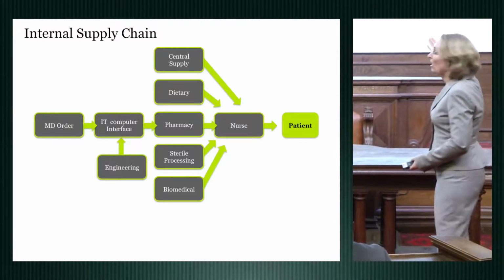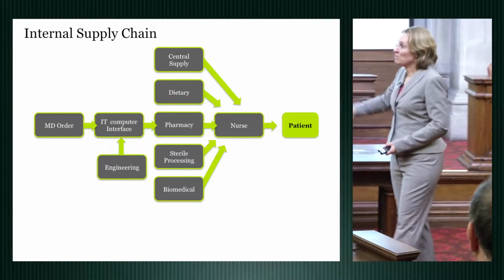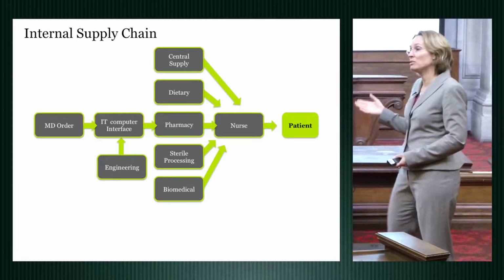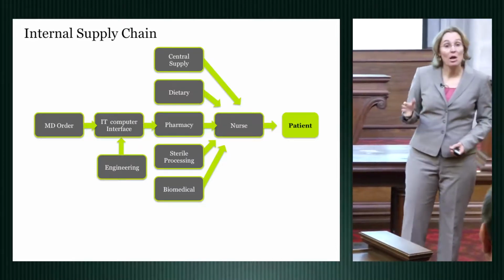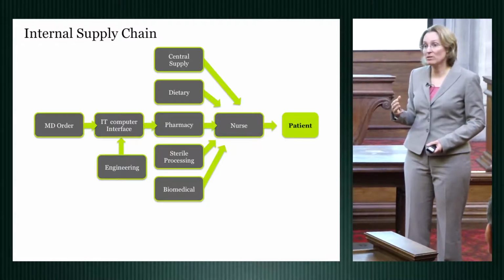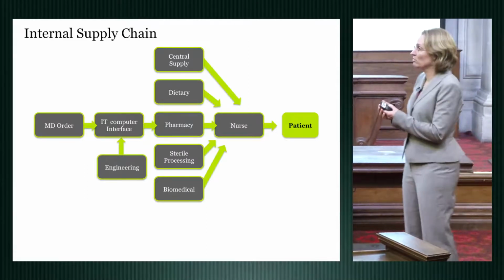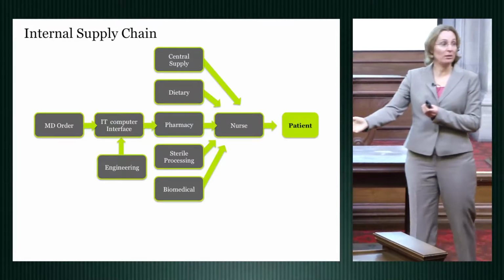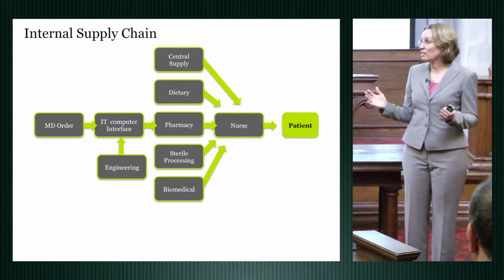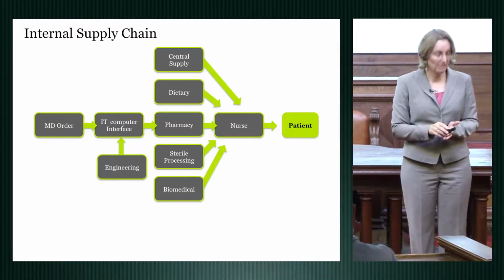Dietary is involved in terms of other nutritional needs for the patient. The pharmacy brings up the medicine. Sterile processing is responsible for cleaning and supplying the pumps. Biomedical engineering makes sure the pumps are calibrated properly and are delivering the right amount and that they're not broken. The nurse collects all of those things together and then is ultimately responsible for making sure that the patient gets the meds. So when I say internal supply chains, I mean all of those departments working together well and effectively to meet the needs of their patients.